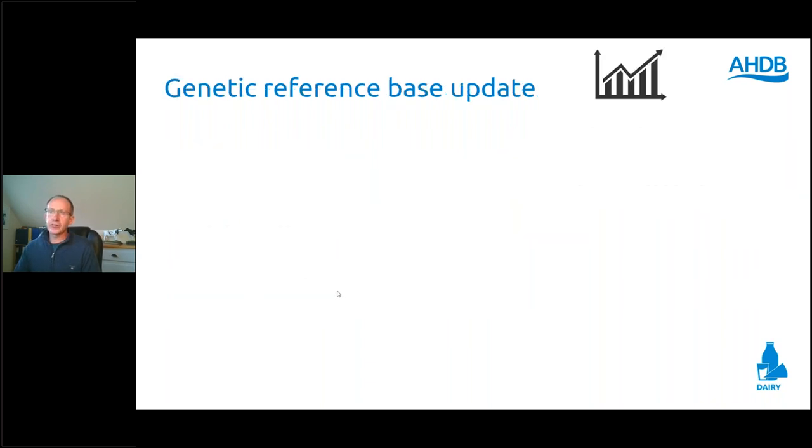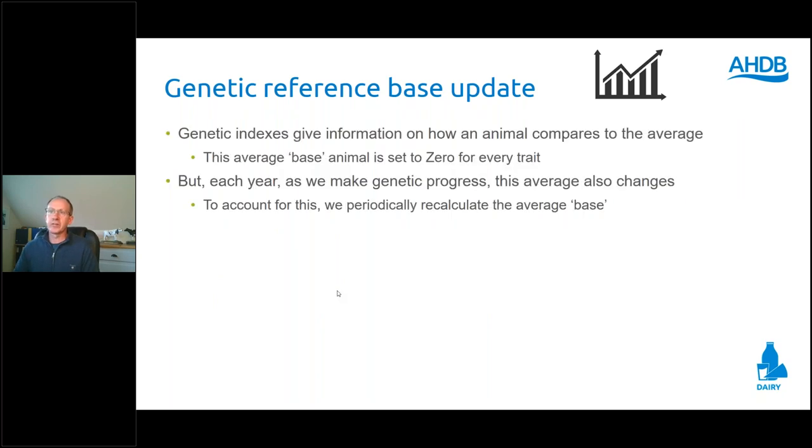The final update that we're going to be doing in April is our change to the genetic reference base. And just as a background, really, why we've got a genetic reference base, well, it's there to give us information how animals compare against the average. And so we need to set some sort of base number to say, well, how much better is this cow or this bull compared to the average animal in the UK? And in order to do that, we artificially set this base animal to zero, so every animal can deviate either to the better or worse of that average animal.